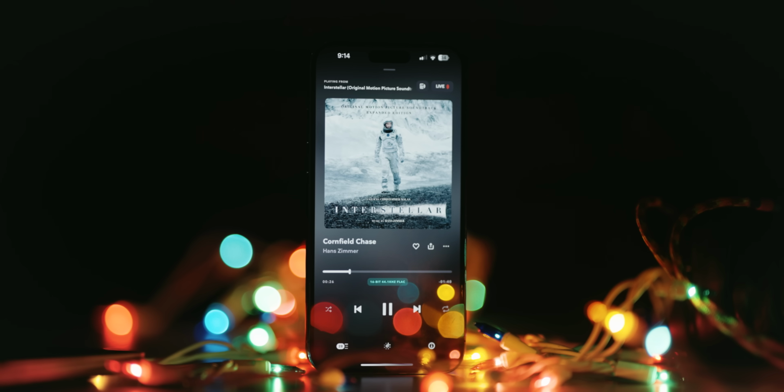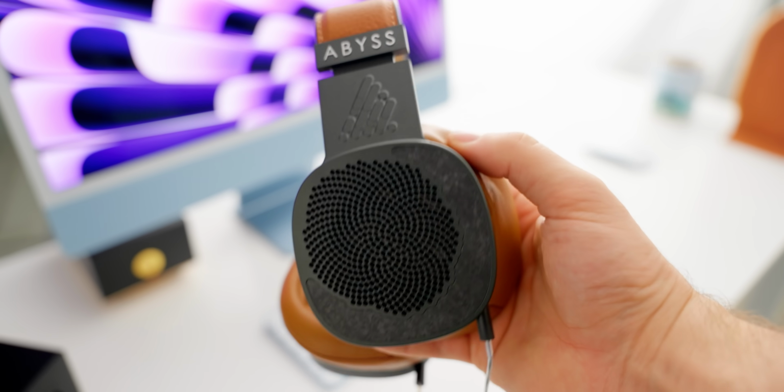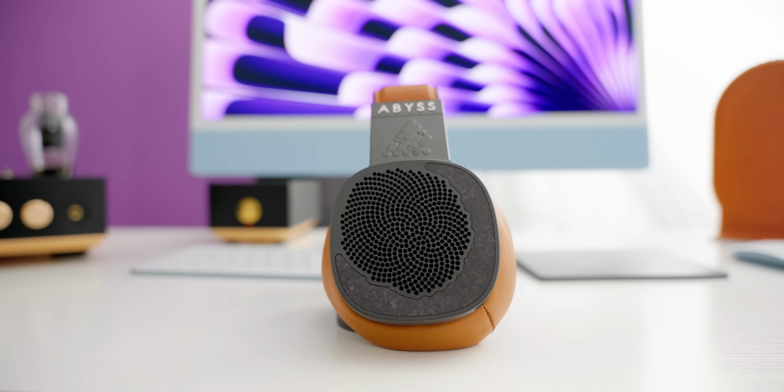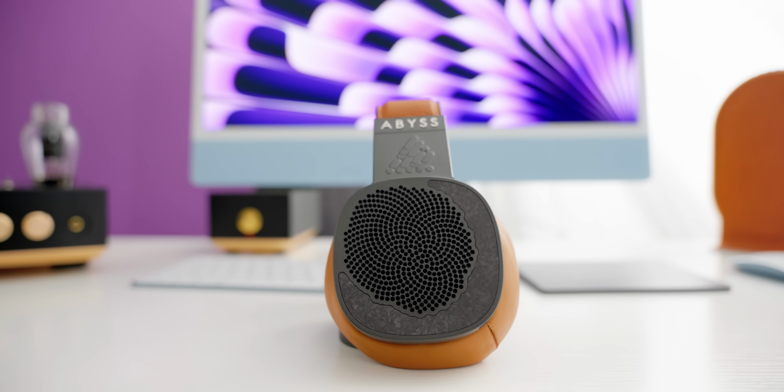However, there's this analogy that keeps coming up. So I want to point out a song. I want to point out the song Cornfield Chase by Hans Zimmer. The organ and the strings and every instrument in that song just seems so detailed for the Diana. It just comes across with this incredibly vivid picture of every instrument. You can hear the separation between them. It's all very clear. Every instrument just has its own texture, its own timbre capability, its vibrancy. It's awesome. Woodwinds sound like woodwinds. The organ sounds amazing. The strings sound like strings.